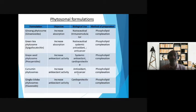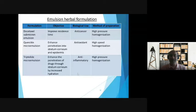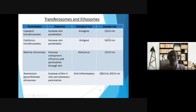I don't know if anybody, I think it is really existing now. Recently, I have seen, a year ago, there is a green tea film, thin film, available in the market. I don't know if most of you are aware of this. And this is marketed or manufactured by Shilpa Medicare. The green tea phytosome, but generally the green tea film, okay? And docetaxel, quercetin, triptolide microemulsion. And these are some of the use and method of preparation, okay?